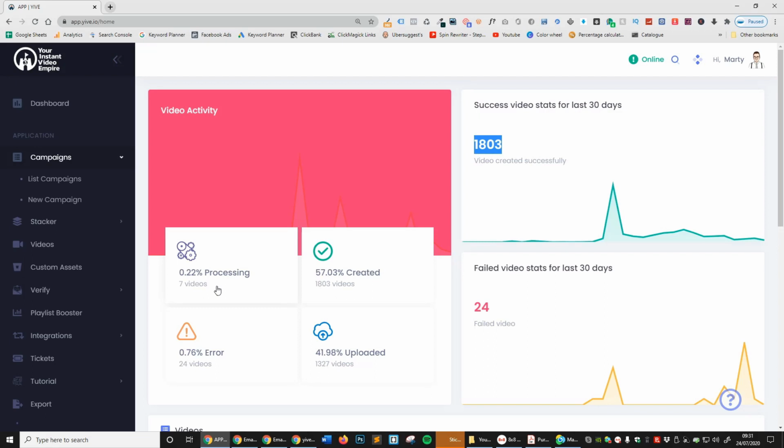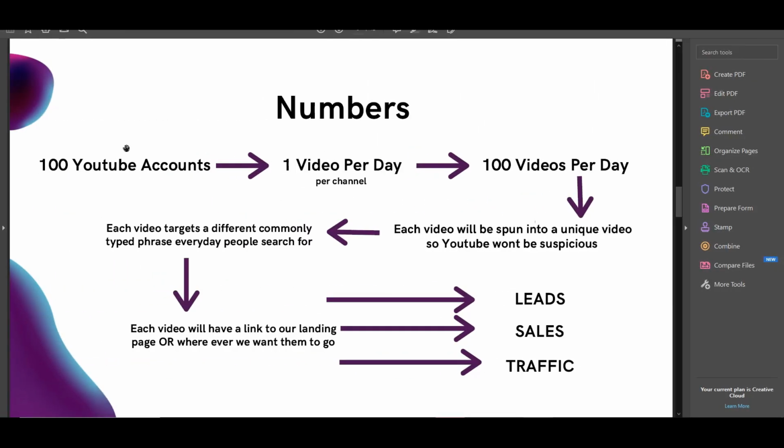Now, before you start looking into this software and thinking, oh, I'm just going to jump in and go buy it, I want to make this video as practical as possible. So I just want to give you an idea of how this system actually works. You ideally don't want to be uploading videos to one channel, otherwise it just won't work. This whole system is based on a numbers game.